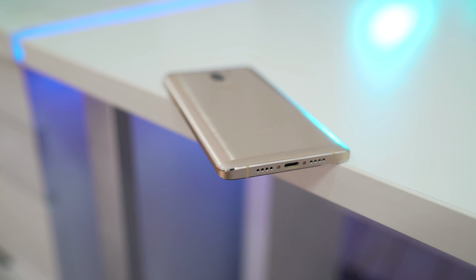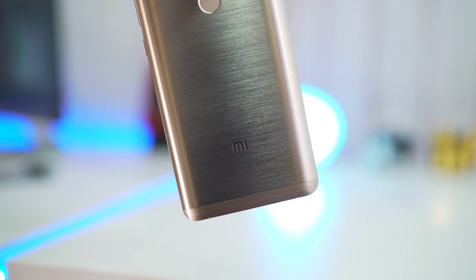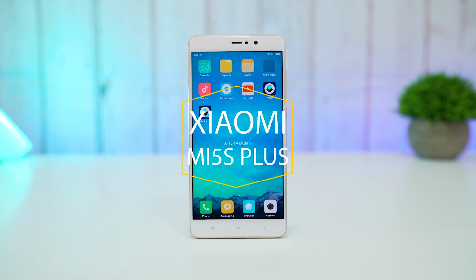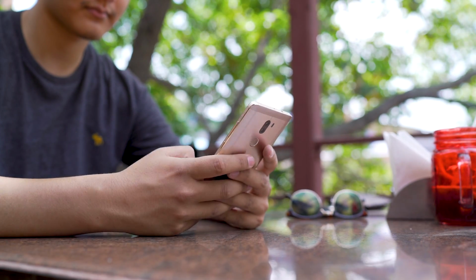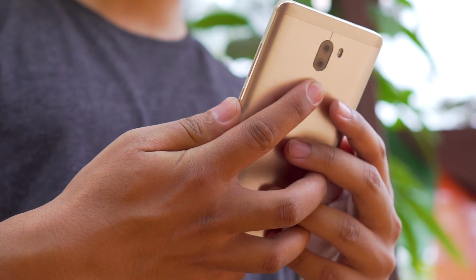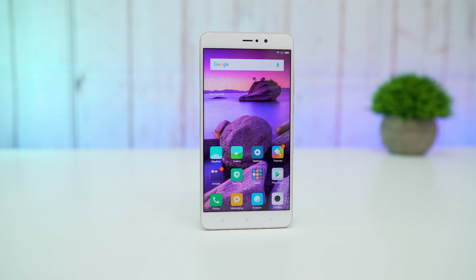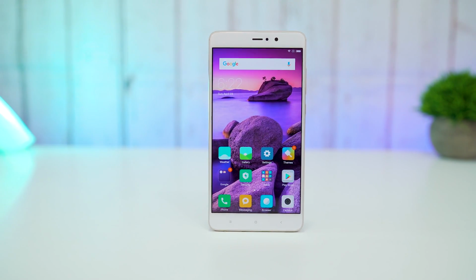High specs, low prices. That's something companies like OnePlus and Xiaomi have been famous for. And today I have the Xiaomi Mi 5S Plus, which I've been using for over a month now. On paper, this phone looks pretty awesome. Faster processor, higher RAM, faster fingerprint sensor, larger battery, you name it. And above all, you get all these specs at an incredible price of around $400. Now that's something to keep in mind.